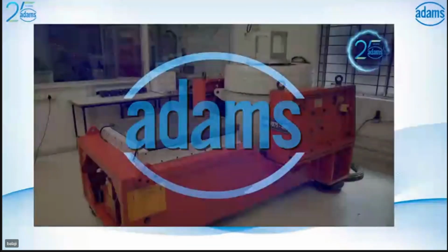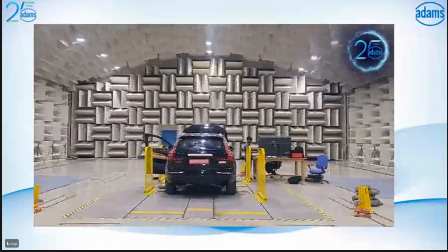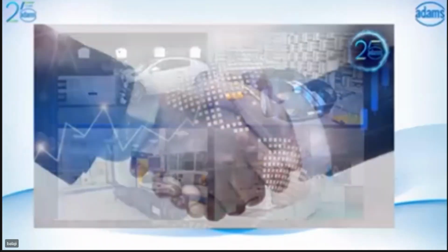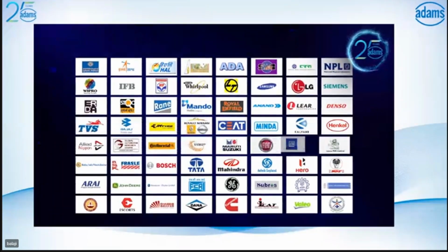Adams has grown over the years from providing testing solutions to design, innovation, and implementation of projects, and has become a one-stop 360 holistic solutions provider, from sensors and data acquisition to creating test facilities. We expand our horizon by co-developing new technology products, synergizing with our key customers, software partners, and hardware suppliers. In 1995, when we started, it was a question of survival. Later on, we stabilized ourselves. Today, we can say that we have been a market leader in the area of NVH, durability testing, and crash testing data acquisition. And we have been the market leader for several years now in high power lab testing for short circuit labs.